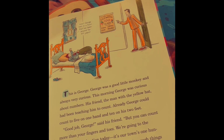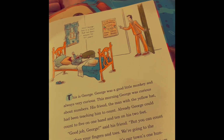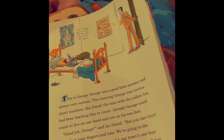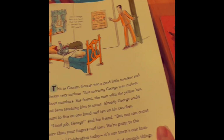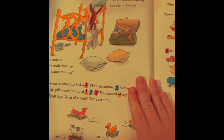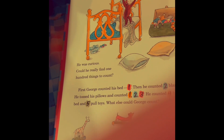"Good job, George," said his friend, "but you can count more than your fingers and toes. We're going to the centennial celebration today. It's our town's 100th birthday party, and I'll bet you can find enough things to count all the way to 100." 100 sounded like a lot to George. He was curious. Could he really find 100 things to count?